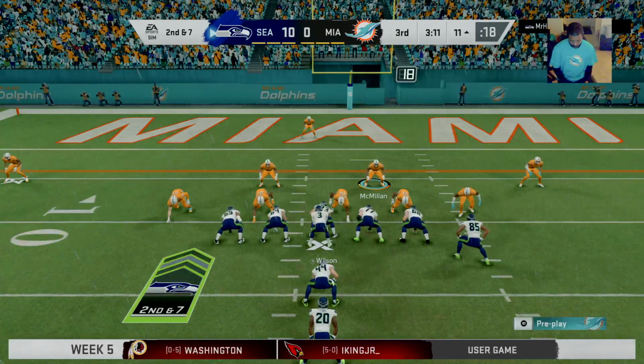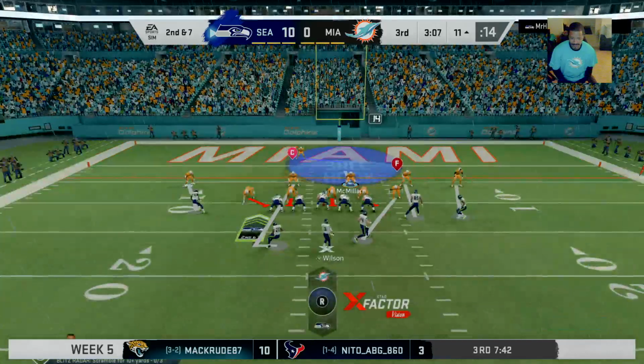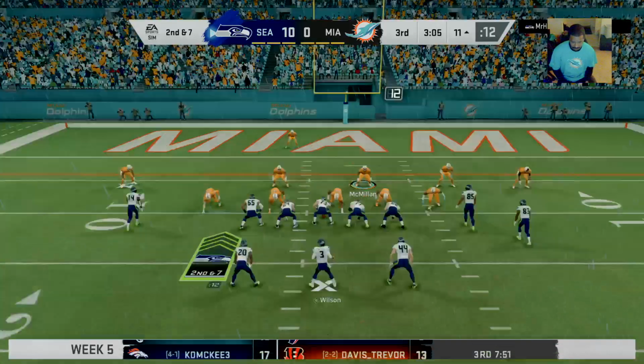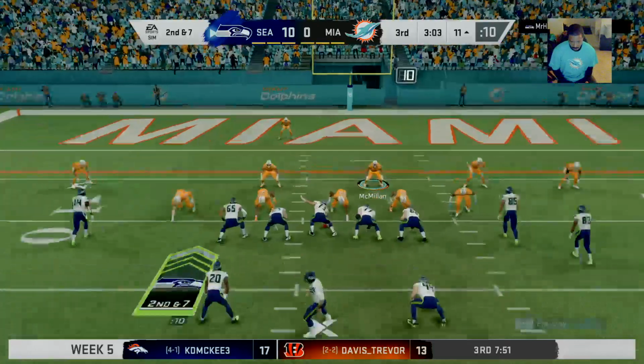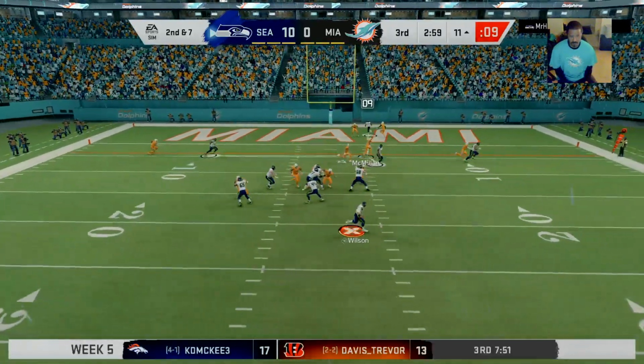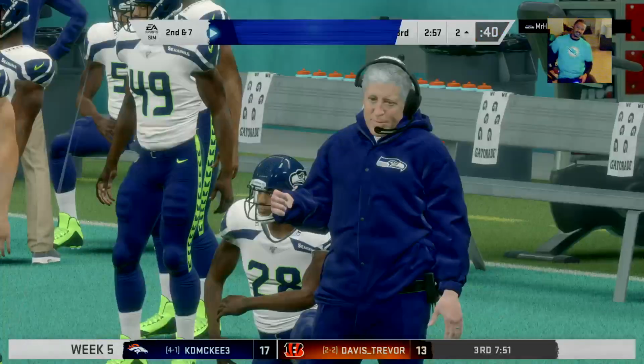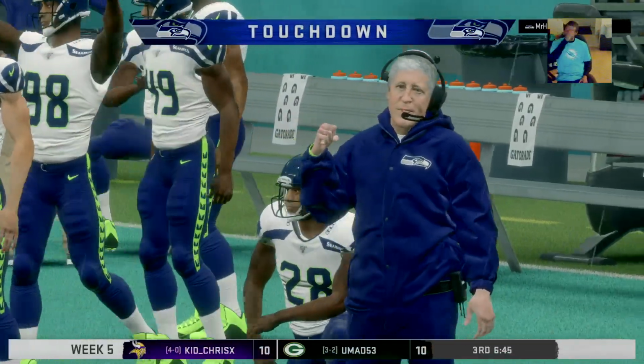We got 4. Madden is on some shift. Zebra. Madden is on some bullshit, man. 52, right 52. Here's Wilson to throw. Eluding the pressure right. Look at this shit. Look at this Seattle shit. Seahawks touchdown. Y'all motherfuckers, man.